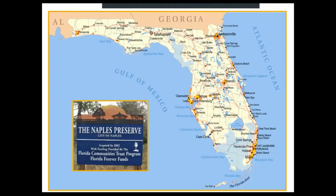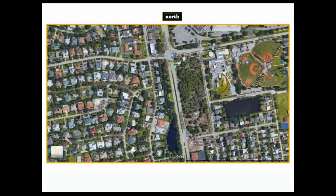I'm one of the staff members here at the Naples Preserve. And where is the Naples Preserve? We're in Southwest Florida, and the preserve itself is actually 1 mile from the Gulf of Mexico. As you can see, we're in the middle of a huge development area. We're actually in the city of Naples. So here we have a little under 9.5 acres that has been preserved.